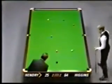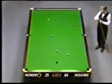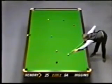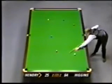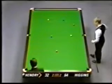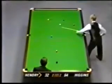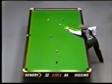Stephen opting to take a red and a black. Still wants 2 snookers, and perhaps a little more difficult with only the colours left on. I suppose conceivably he could take yellow, green and brown and then try and get a 5-point snooker on the blue.